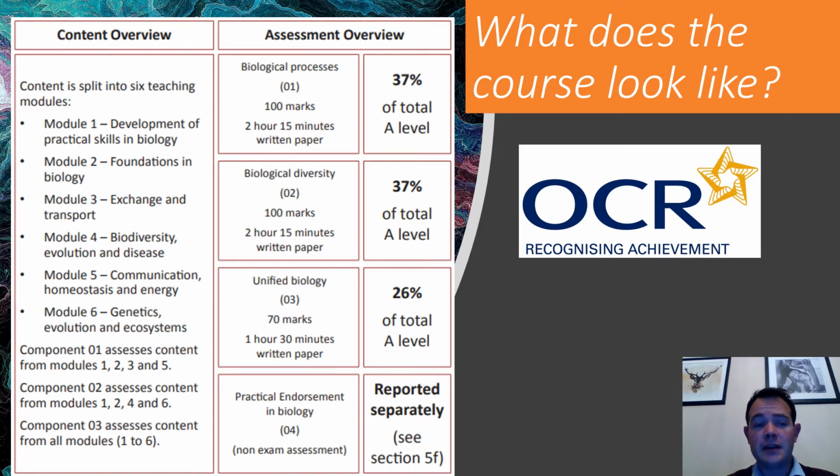And then year 13 is very much focused on respiration, photosynthesis, nerves, and that kind of element, as well as the more biodiversity, so looking at populations and how they change, how we study that, and how we draw conclusions and analyze that data as well.